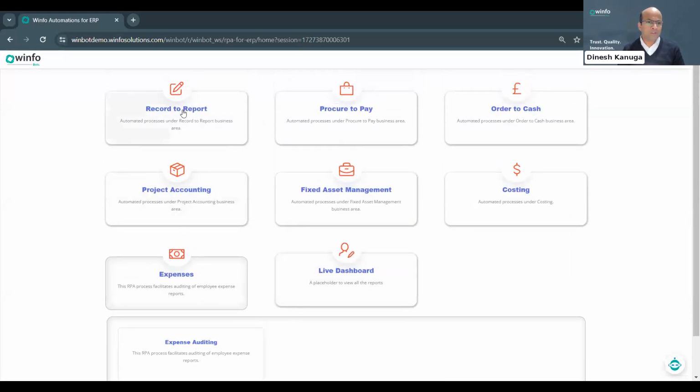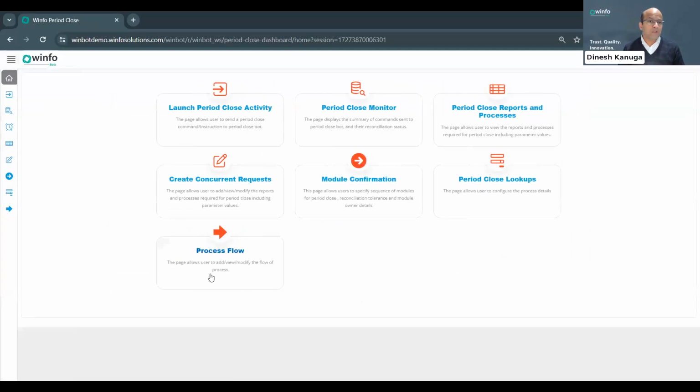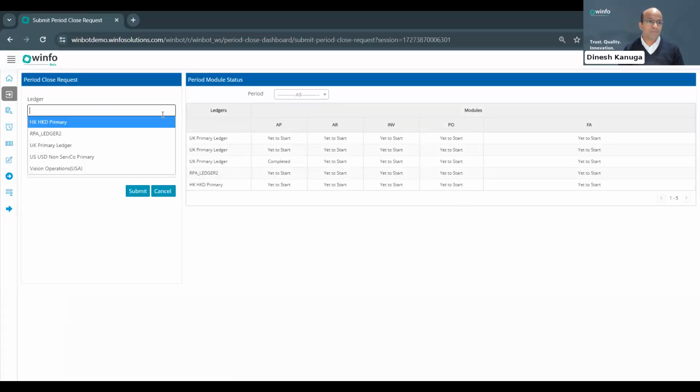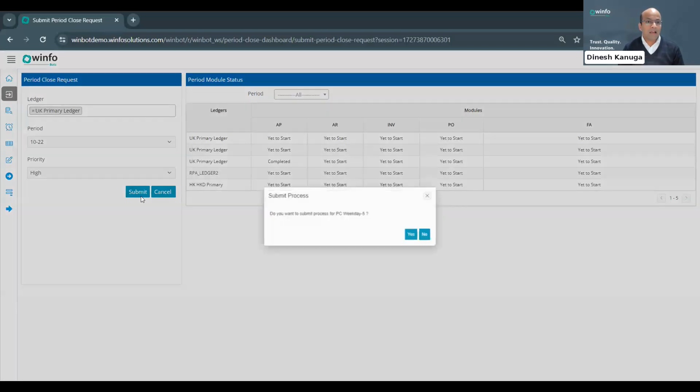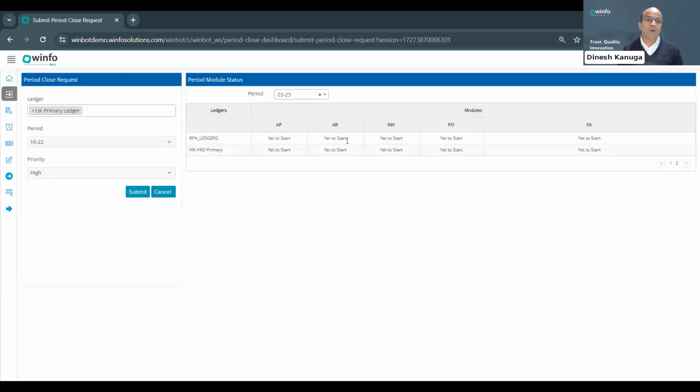What I would like to show you are a few things. So for example, if you look at a record to report, if you're looking at a period close assistant, you've got this launch period close activity through which you can select your period close launch. You can identify your specific ledger. You can give a period which you would like to interact with and specify a priority and submit it. So all it does is that it provides you a front end to interact with your robots. It's no longer an automation which is faceless as such, right? So you've got an ability to interact with your robots. And as you can see, you can also see how the automations are working on.